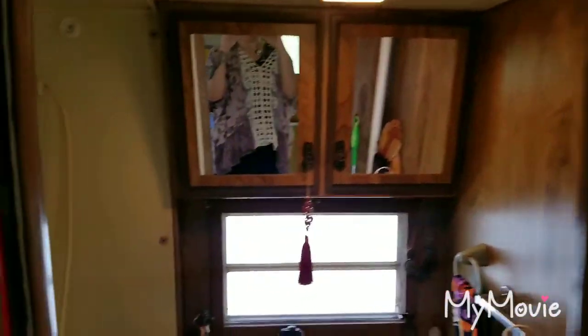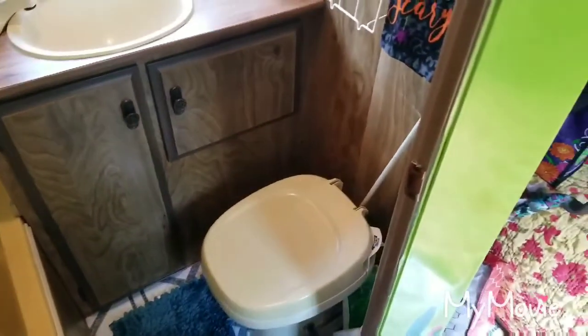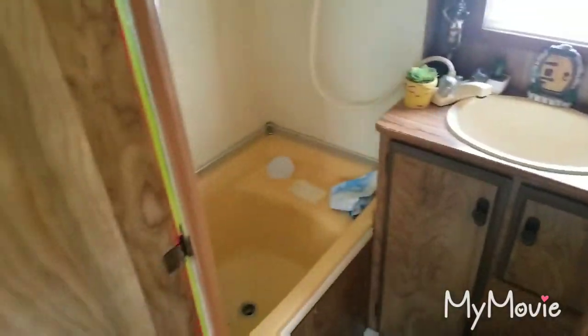So, yes. Look at that. Okay. Maybe I should turn on the light so you can see better. So, yeah. And it's not hooked up to the sewer yet, so I don't really use the bathroom. But it does have water. I connected the water. It has water and electricity.